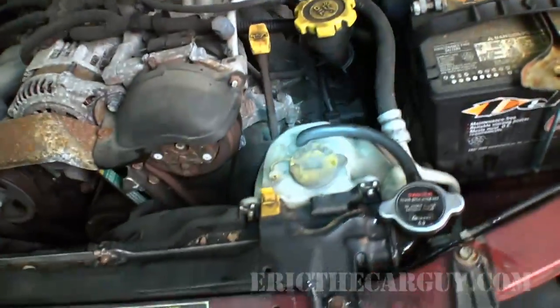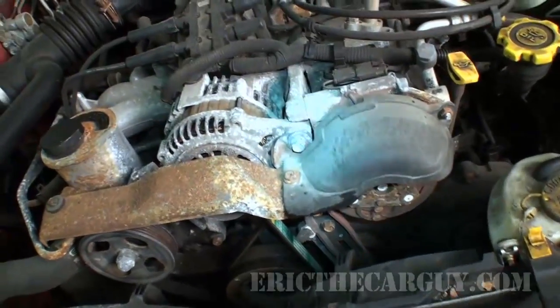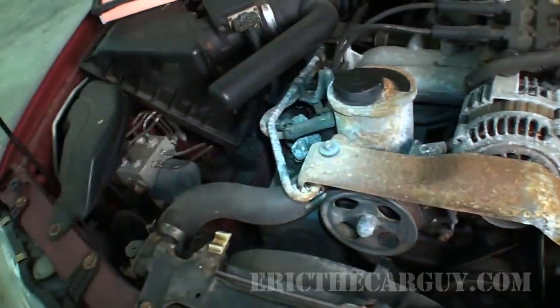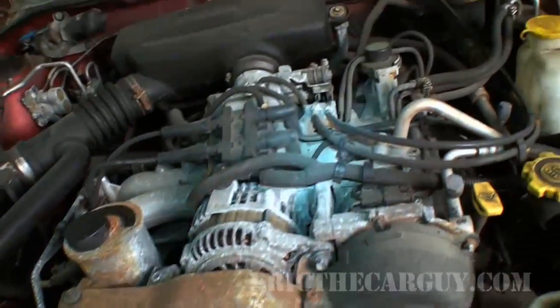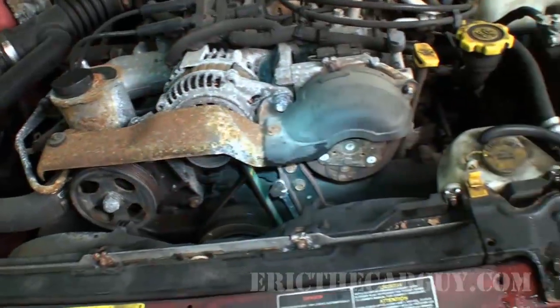That's not a good sign. So if it looks like it's running out of oil or it looks like it's overheated, these are things that should send up some red flags. But it's just looking a little rusty, and it looks like it's been a while since this thing's really had any love.